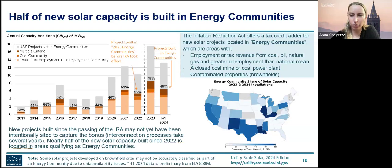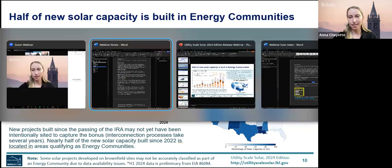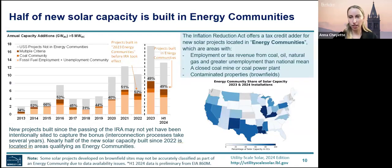The Inflation Reduction Act provides a 10% tax credit bonus for solar projects situated in energy communities, which are primarily areas with significant employment or revenue from fossil fuels. As can be seen in the chart, over the past few years, about half of projects were sited in locations that received energy community designation in 2023. Thus far, we have not seen an increase in siting of utility-scale solar projects in energy communities, but interconnection processes take several years, and we'll be continuing to monitor this trend.